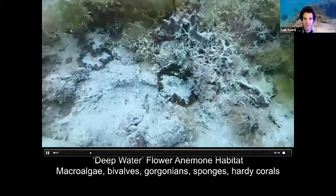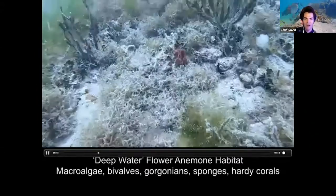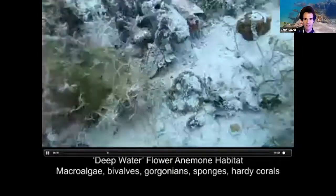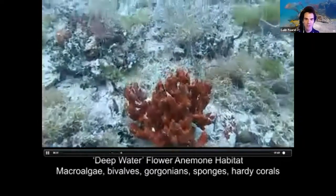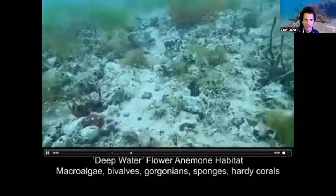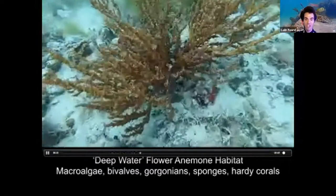You can see in this environment, all of those quick movements that you're seeing are clams and bivalves shutting very fast because I'm spooking them, I'm diving. But there's a lot of filter feeding going on. You see that there's lots of gorgonians and sponges, but in particular, there's a lot of algae and macroalgae.